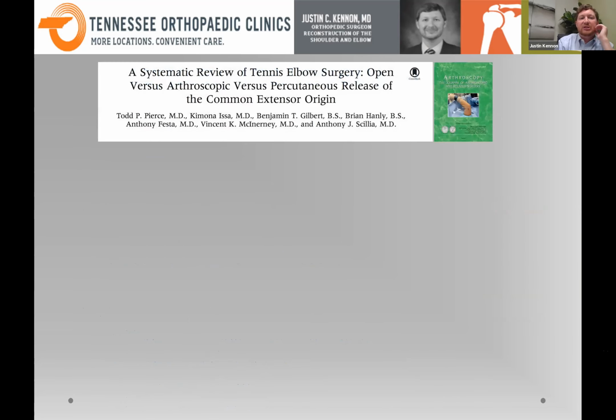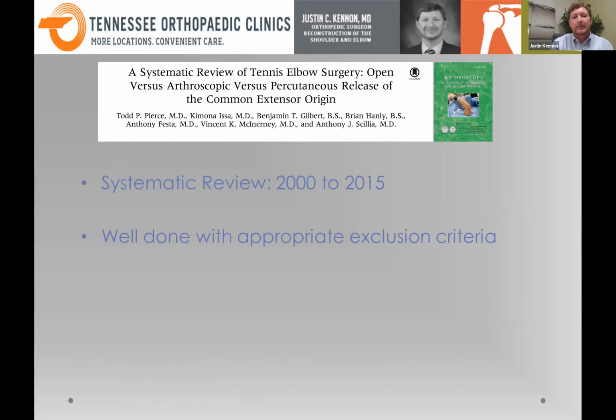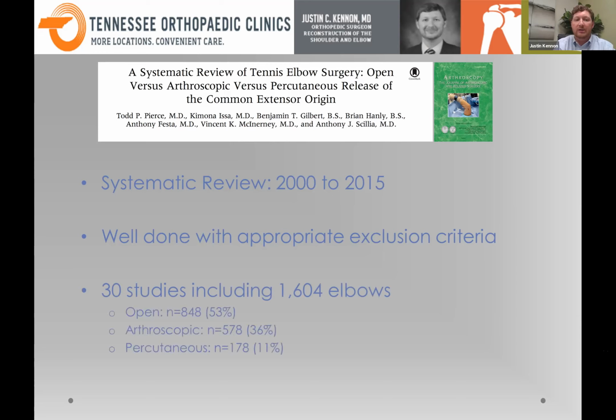And so this was a systematic review where people were looking at arthroscopic versus other, all 3 of these approaches. And this was a really well done study. It covered a review from 15 years. And again, a very well orchestrated study that I think a lot of people look at when they decide, how should I be doing this type of treatment? And it covered 30 different studies and looked at 1,600 patients. And so a very, very well done study.